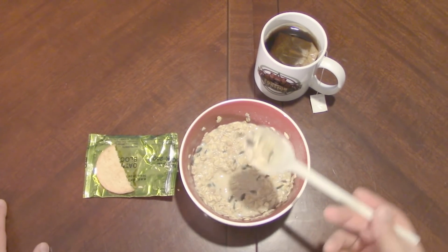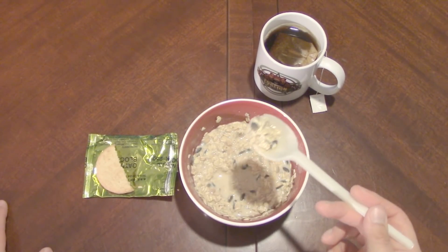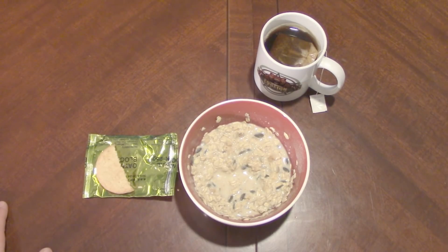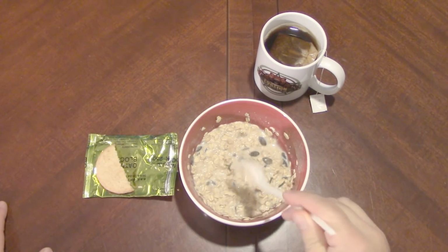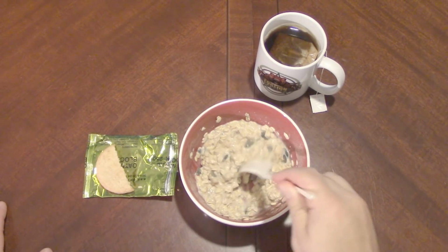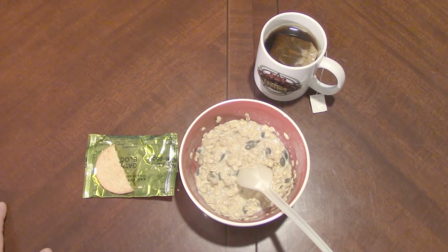And again, fresh or loose leaf, it's possible that tea is much stronger. But again, if I have to steep tea for 10-20 minutes, it's not worth it. So anyway, nice little breakfast here. I've enjoyed everything so far.